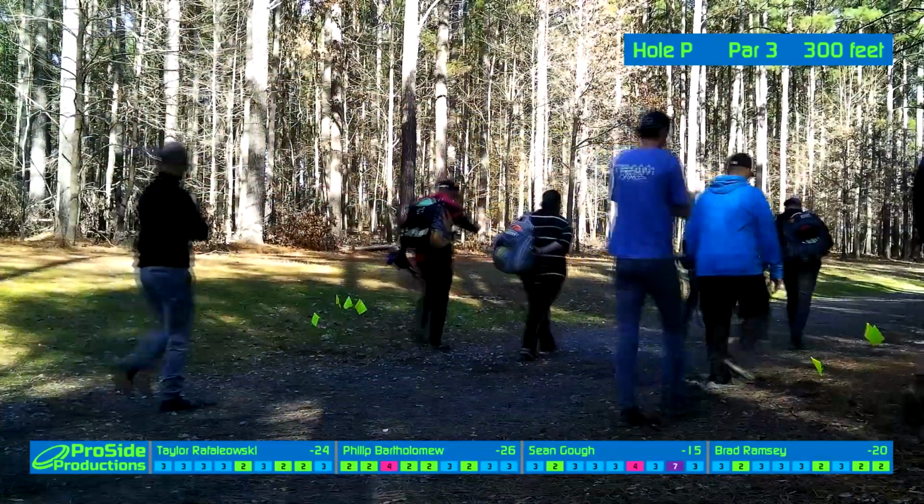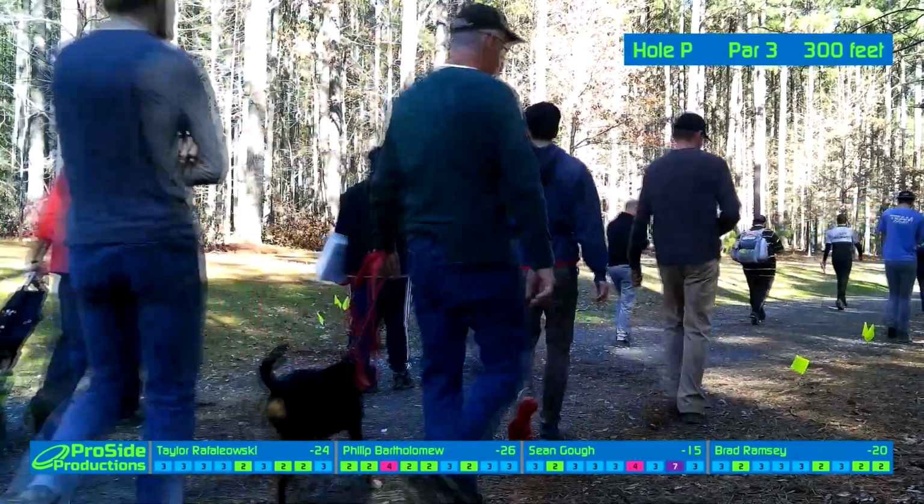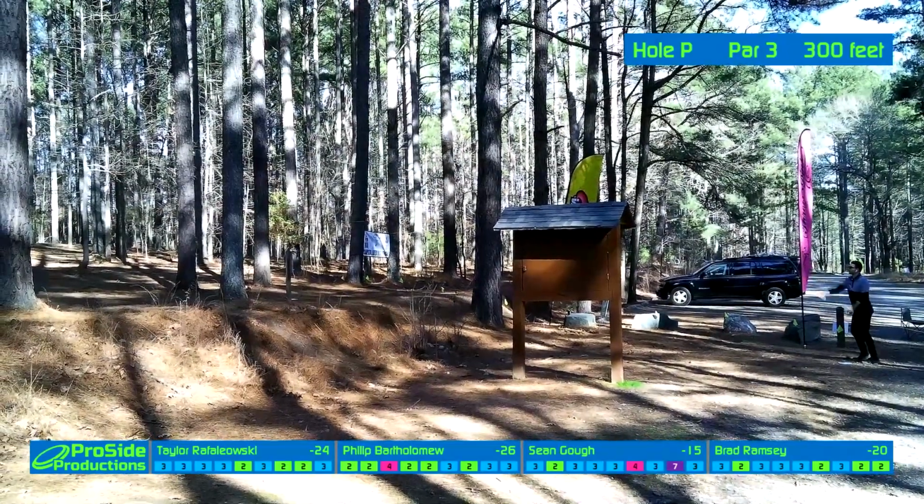All right, we're gonna walk down here, and here's Raven. He's the one that has shot an incredible third round, has pushed himself into first place, or what I thought was tied for first place. Yeah, that was pretty insane.